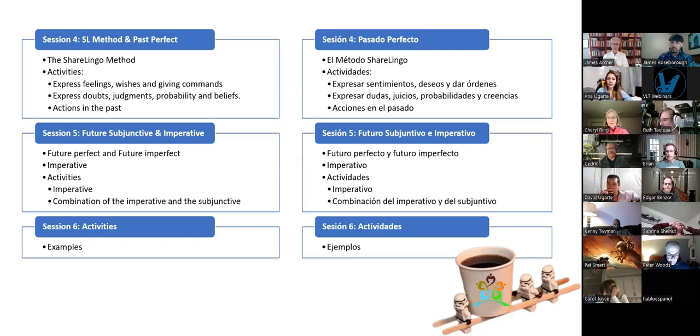When you have that opportunity to work with a Spanish speaker, you don't want to sit there and stare at each other and say, what do you want to talk about, and flounder. So the method is really important. It's all scientifically based and all that stuff, but super, super simple. And there's a lot of people that can back that up. So we'll dedicate some time to that. And then the rest of the time in session 4, we're going to talk about the past perfect.